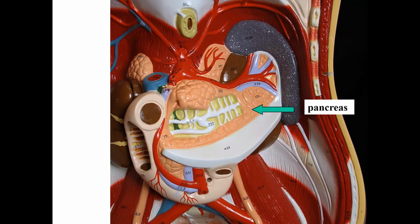But the pancreas is both an endocrine and an exocrine gland. Now, what you see here is this white structure in the middle, the pancreatic duct. The pancreatic duct dumps into the small intestine down here at what's known as the duodenum. That's that little curved structure over here on the side. And the pancreatic duct contains pancreatic enzymes designed to break down protein. So half of what the pancreas does is secrete pancreatic enzymes to break down protein.